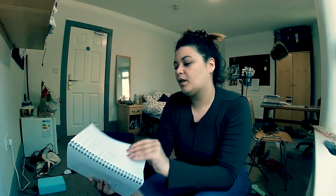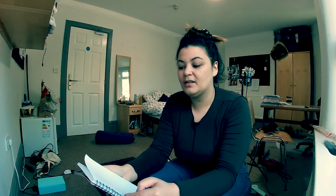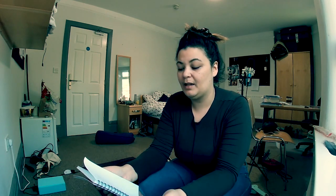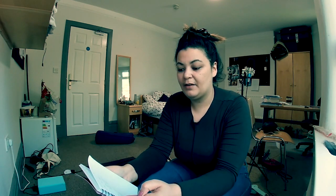So the Vauxhall Corsa Combo, the interior length is 1,787, okay? But the Ford Transit Connect is 2,057 millimeters. The width is 1,796 for the Ford, and the Vauxhall is 1,348, and this is millimeters. The height is 1,364, where the Vauxhall is 1,175.